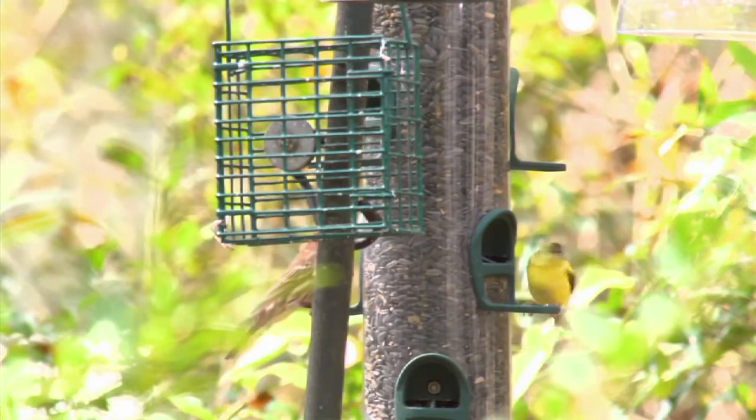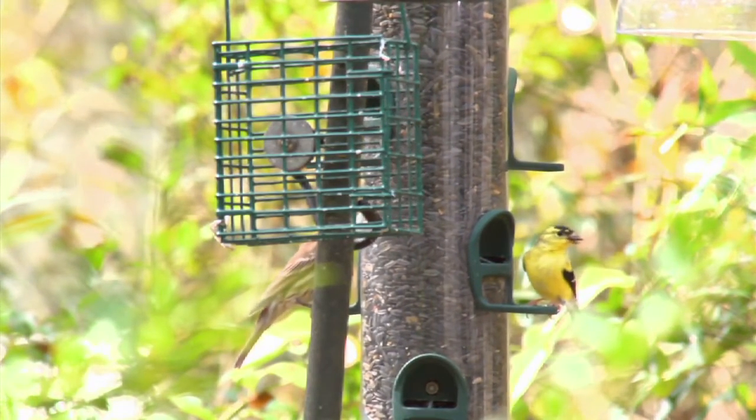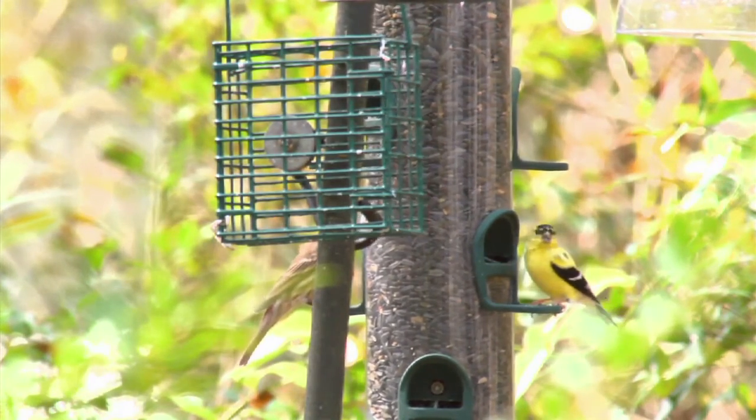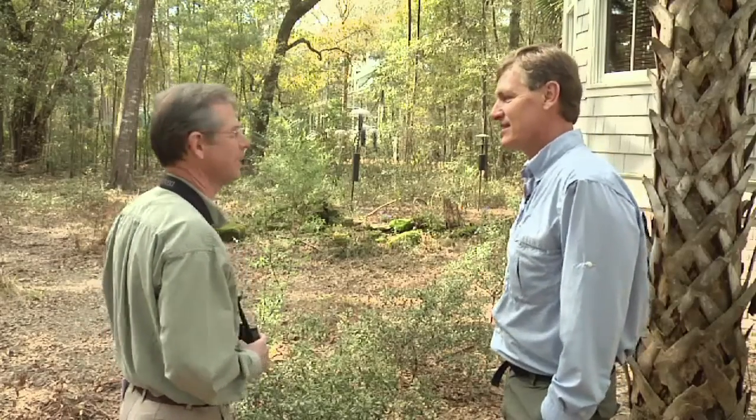I see a male American goldfinch has shown up. They have just molted, so they're coming out of their winter plumage to their summer plumage. That's one of those that I can identify because it's yellow. It's the kind of bird that everybody likes. It's that kind of colorful bird that really gets people started in bird watching.